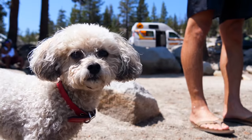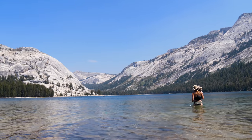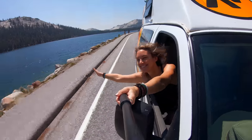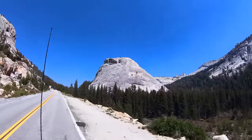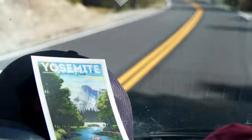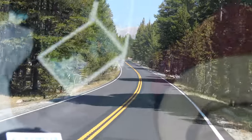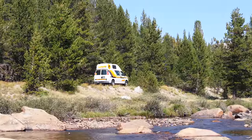But up on Tioga Pass with high elevation, it's pretty wonderful to have the warmer weather, because at high elevation it doesn't typically get so warm. Tioga Pass is also only open between May and November, so that might not be open if you come early in the spring or the late fall. I'm sure no matter what time of year, it is insanely beautiful.